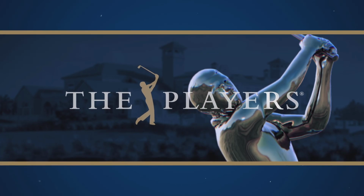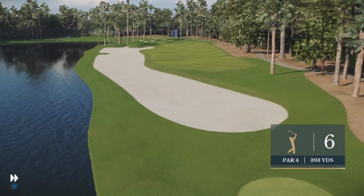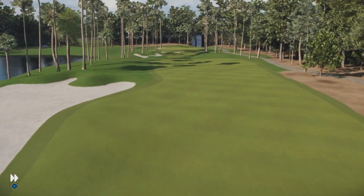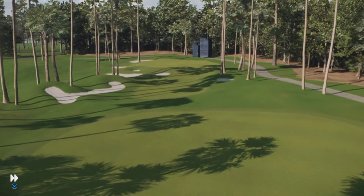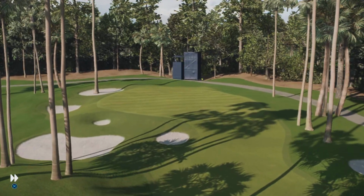Hole number 6. I really like this hole, Frank. It's a fun par 4. Yeah, very claustrophobic tee shot. Heading through that chute to the fairway starts to open up, and then it sort of shrinks in again because of all the palm trees around this green. But very short par 4. So if you're good with a wedge, good chance for 3.